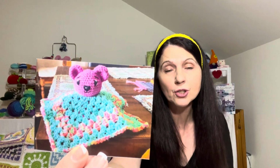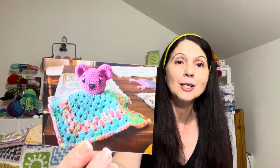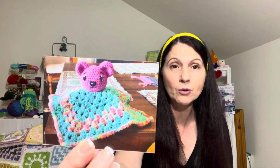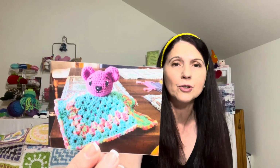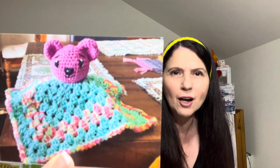And the tutorial that she used is from YouTube by Zelda NRJ3. It's a YouTube channel, and that's the same pattern that I use as well, and I think most of us do when we make a lovey. So there it is up nice and close, gorgeous colors.